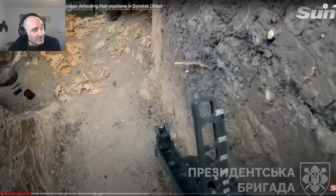So what they are doing is, of course, chances are they are returning fire to an enemy that is pretty close. You can see he's got his front sight up, but he is more lobbing grenades in the general direction of the enemy. This is what, when you're trying to gain what's called fire superiority, this is what that looks like.